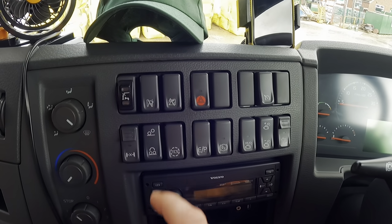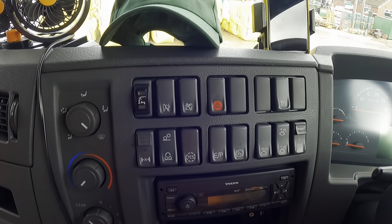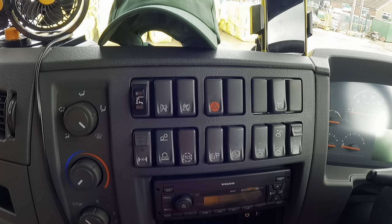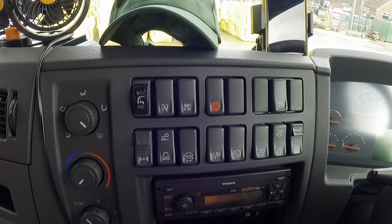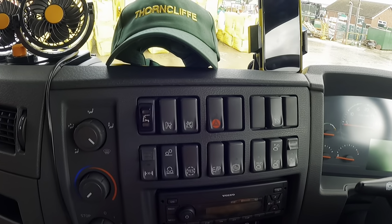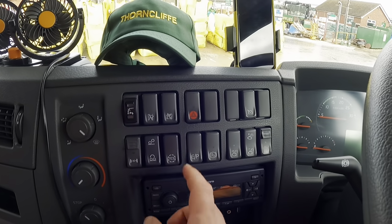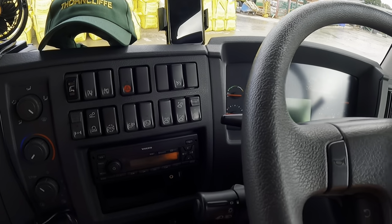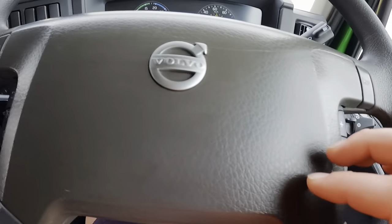The one next to it is the crash detection. So if you're getting a bit too close to someone, it'll automatically put the brakes on. You can turn these off, but I don't know why you'd want to. They're a good thing. Hazard lights, cruise control, turn that on, and you adjust it on the steering wheel.